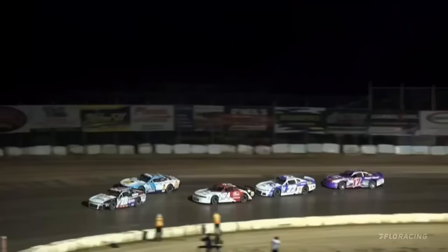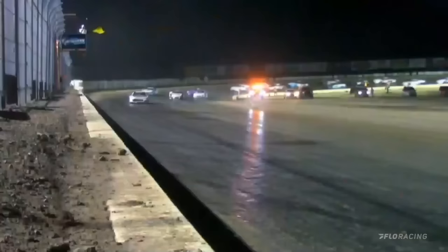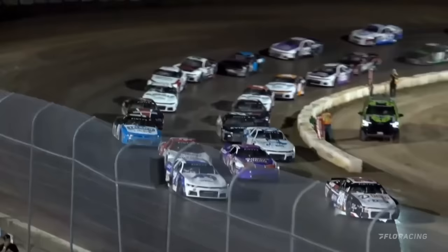The lead pack of, oh, we got one sideways on the front stretch. That's Wallace Stacy. He'll get that car rolling. Green flag in the air. We're back underway.